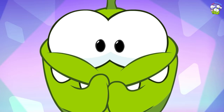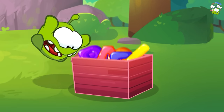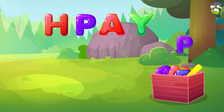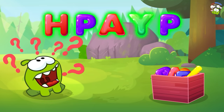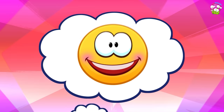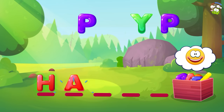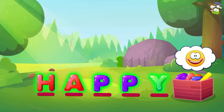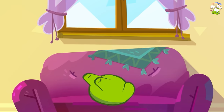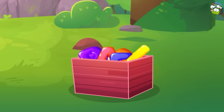Ooh, more alphabets. Yay! Which word are we going to get? Watch out. H-P-A-Y-P. Can you help Om Nom figure this one out? Looks like a smiley face. Oh, it's happy! H-A-P-P-Y. Happy! Yay! Om Nom's very happy jumping on the sofa. Let's go again.